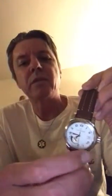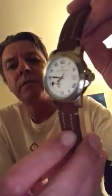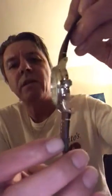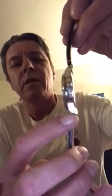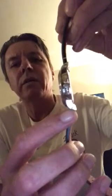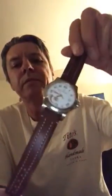Screw down signed crown. There's an inner ring to this bezel that is also high polished. So there's brushed and polished, and then high polish. Where the lugs are, they're screwed in for the strap. Really super comfortable leather strap.